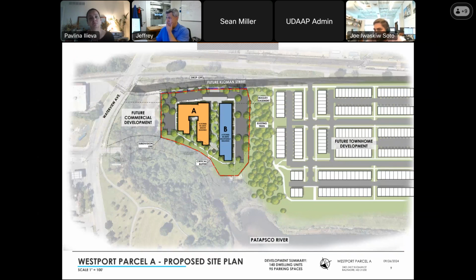So this is a little bit zoomed out. You can see that future townhome development to the right. Again, building A is the 90 unit senior building and building B is the 50 unit multifamily building. We do have this critical buffer line, which you can see in a dark gray to the south. That's a little bit to the north of the property line, and we really need to keep the buildings as close to that as possible.